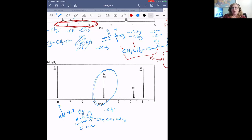What happens when you become more electron rich? What happens to your chemical shift? You go further upfield. So that is why instead of being at 9.7, it was at 8. Again, not something I was expecting you to see or pick out or discuss, but I wanted to explain why sometimes things aren't exactly where we're expecting them, and very often it's because of resonance effects.